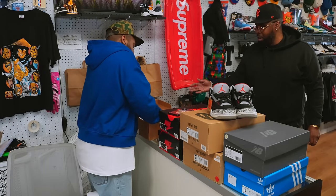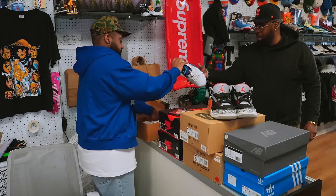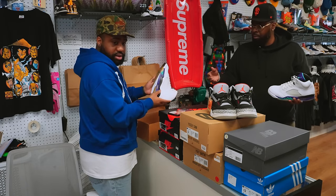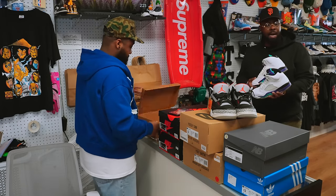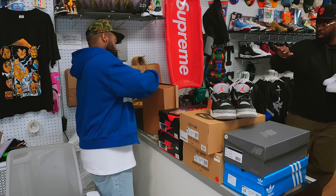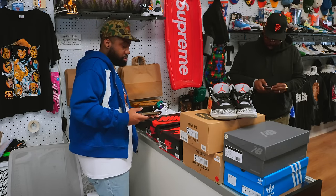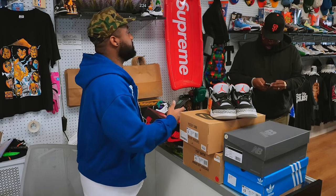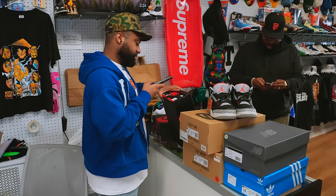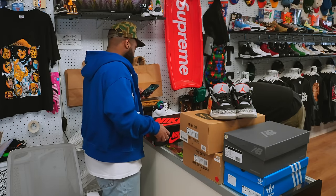Bro, I don't even need a box. I swear to God, I don't even need a box. All my joints are in, because my office, my contractor made me like an actual enclosure with shelves and all. That's my sneakers joint. So I put on my sneakers. You don't got to worry about that. Black toes. Two black toes in one week. Man. Five. Grayish. Yours. Five. Black toes are yours as well. Five.